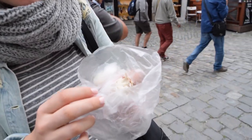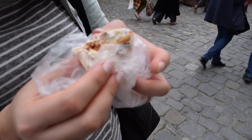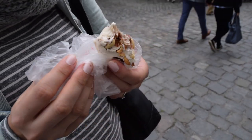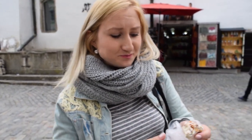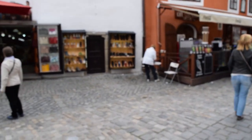Hard to chew. What is it? It's called Turkish honey. I haven't had it for ages. What is it made of? Different types of nuts, honey, and some gooey stuff. Tastes like chewing gum with nuts. Honey flavor. I'll take a bite as well. Not worth the price. Not worth the price.